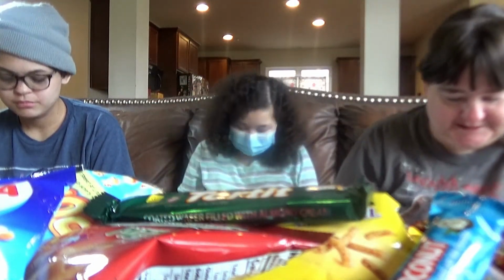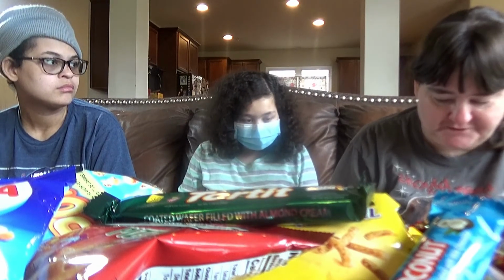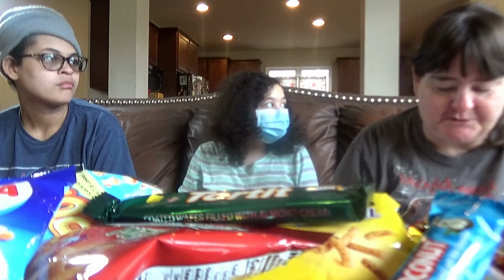So let's see. Torrid wafer is a delicious dark chocolate coated wafer bar filled with luscious almond cream. Crunchy in texture, the different flavors in the bar blend together to create a wonderful wafer experience.